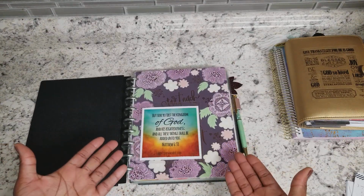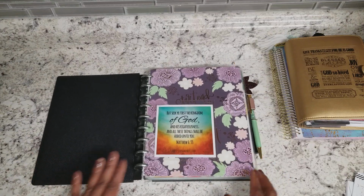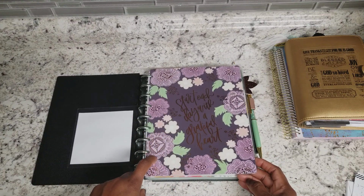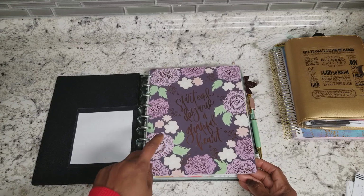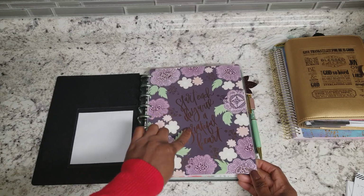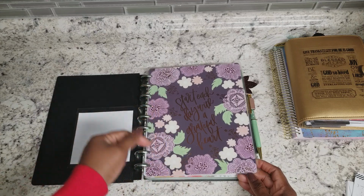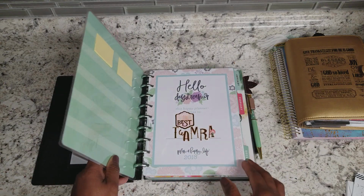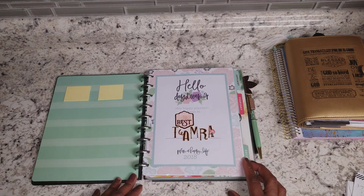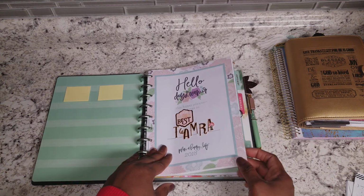When you open it, this is what you usually see when I do a plan with me. This is the cover of the Daydreamer. This is one of the covers. There are two covers, and this is the one I love because purple is my favorite color. It starts off with, start each day with a grateful heart. That's the best way to start each and every day, alive and with a grateful heart. I love that. I just put some sticky notes here because I did not want any additional inserts that I don't have to have. This cover works really well for sticky notes, so I've got that there.